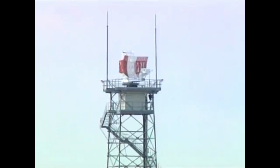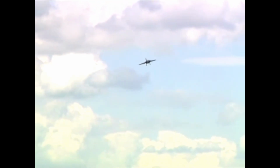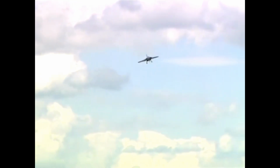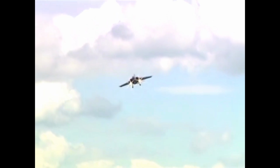The British prototype first flew on the 30th of October 1974. 11 years later, the RAF reconnaissance version, the GR-1A, undertook its maiden flight. By 1994, the RAF had received the first GR-1B maritime strike aircraft. RAF Tornado GR-1s were used during the Gulf War in Operations Desert Shield and Desert Storm.